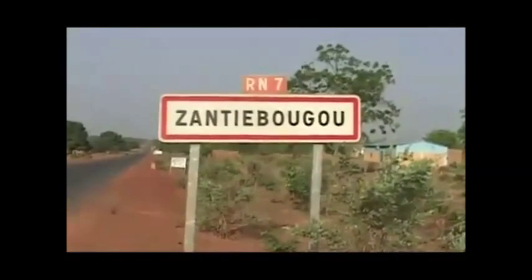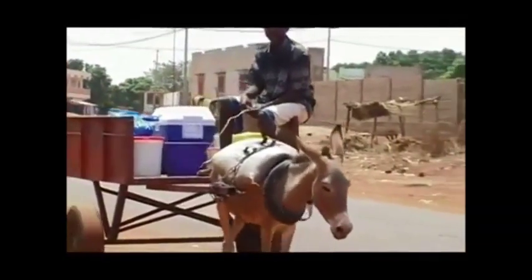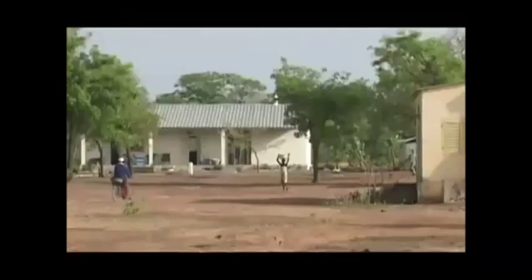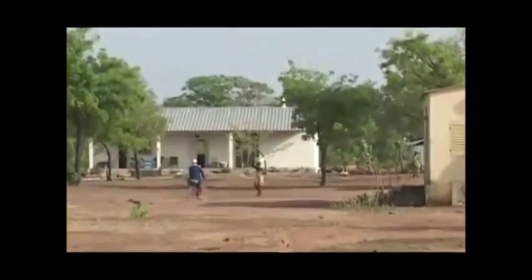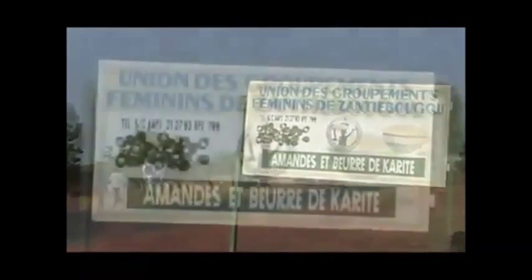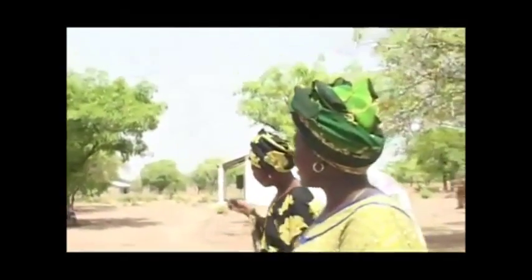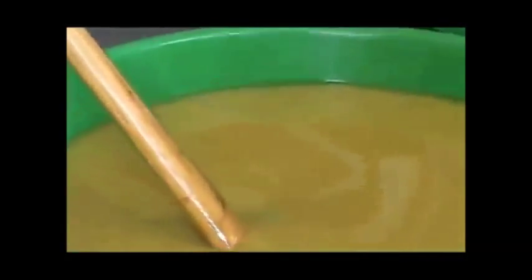This is Zanchebugu, a small village 150 miles south of the capital city of Bamako. On the edge of town, in a grove of shea trees, something inspiring has taken root, the Women's Union of Zanchebugu. This cooperative, operated by a group of local women, manages the process and merchandise of their own brand of shea butter throughout West Africa.